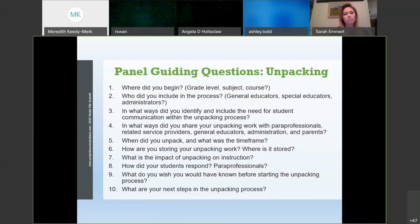Absolutely. And there were lots of heads nodding when we said being intentional and sharing and taking a risk to try. So I think that's really important. Impact on instruction, impact on student learning. What have you seen with the unpacking process, curriculum alignment? We talked about individualized communication. What does that look like for independent students? Give me some success stories.